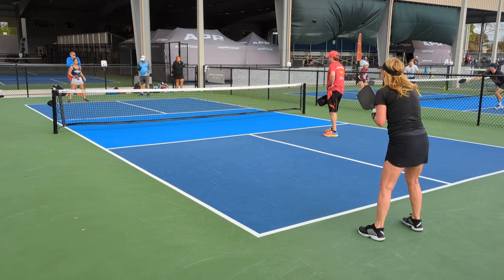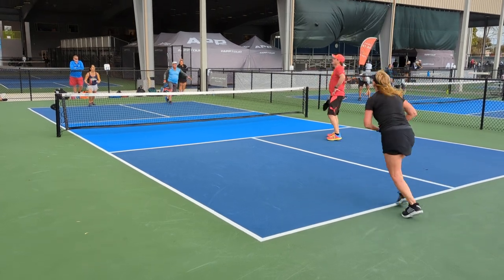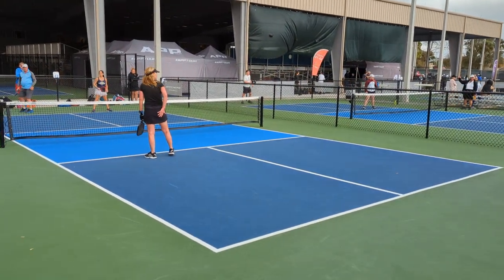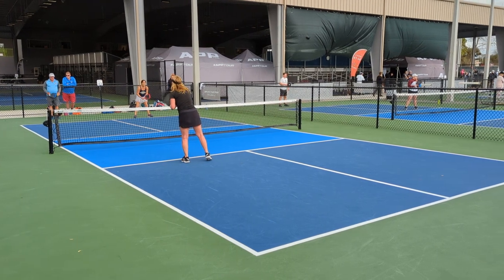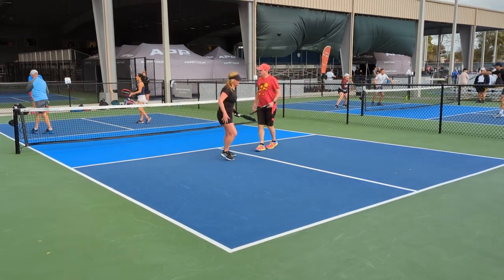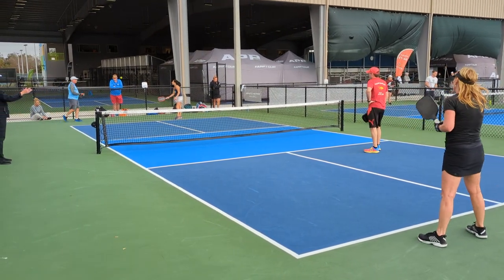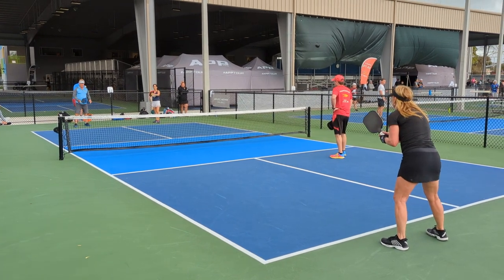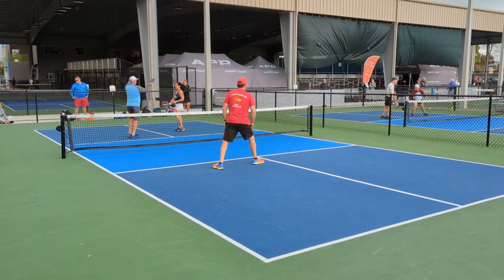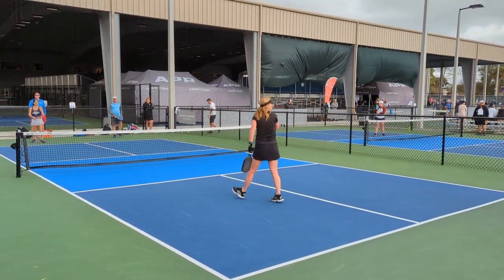Time in. 6-1-1. Lands out. Dad and his partner just can't seem to get anything to land in the court on this game. 7-1-1. There's a great finish right there. That two-hand backhand coming in strong. 7-1-2. Caught up trying to switch there. It's 8-1-2.